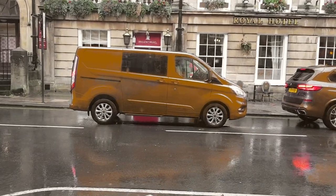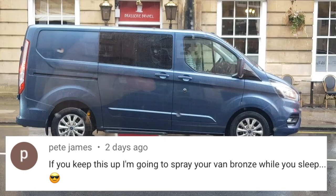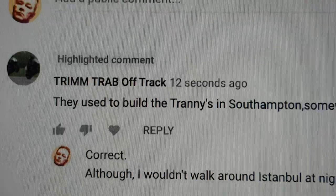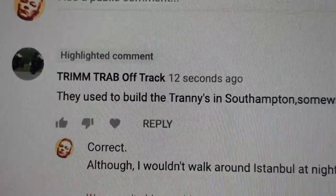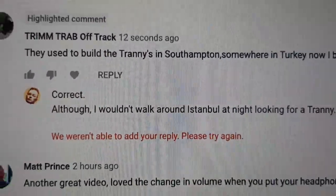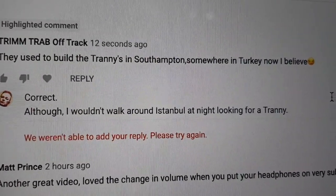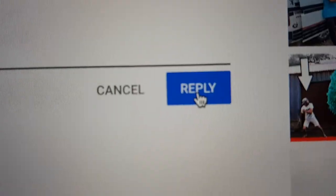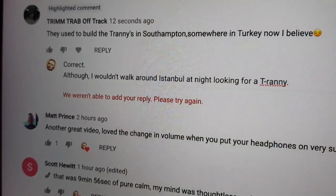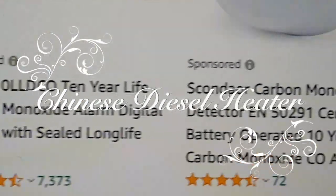There's a long wheelbase Transit in a nicer color. Look at this. I'm trying to make a joke about a Transit van and YouTube is stopping me in real time. Let's try again. Yeah, that's what real-time AI monitoring looks like.